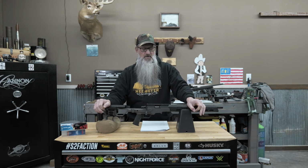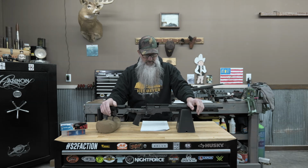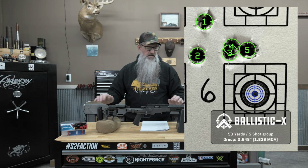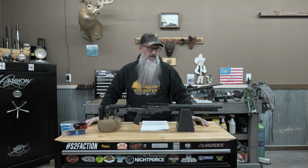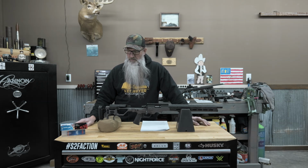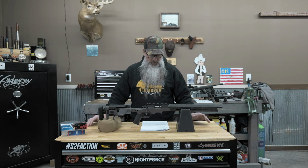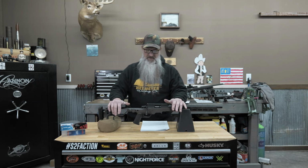However, it did not feed very well. So there were some feeding issues with SK Flat Nose, and I would not recommend running that ammunition out of this action. The RWS, it did not like RWS, and that was RWS Target Rifle that we used for testing on this, and it did not like it. However, SK Rifle Match and Lapua Center-X shot both of those very well. Pretty darn identical based off of the lots that I shot out of these. And so I basically just continued on shooting SK Rifle Match, just the red box, with this for the vast majority. So thoughts and impressions on this.